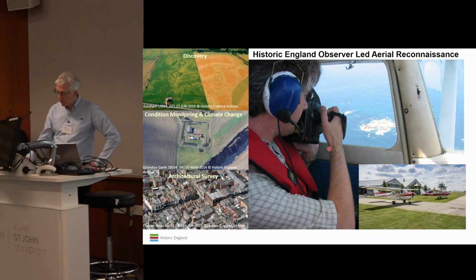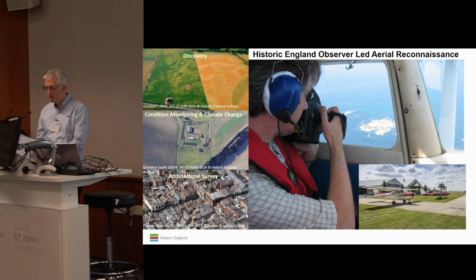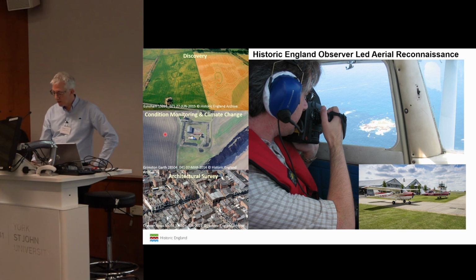The types of survey we're asked to carry out can be split into three main categories. Discovery: by responding to changing weather conditions, we assess the potential for crop mark development on different soils, prioritising opportunities for new discoveries. And then condition monitoring, which is nothing like what we saw in the earlier session this morning. We survey scheduled monuments and registered parks and gardens to help our colleagues in Historic England prioritise sites for field visits. And in terms of architectural survey, we support our architectural specialists with surveys of individual buildings, large industrial complexes and townscapes.